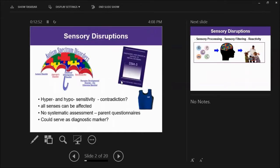There you go. Okay, so sensory disruption or impairments or changes in how sensory information is processed have become, with the DSM-5 now, one of the core symptoms in autism spectrum disorders.